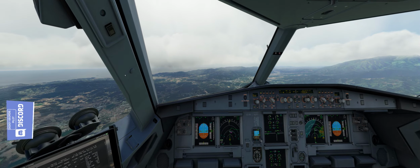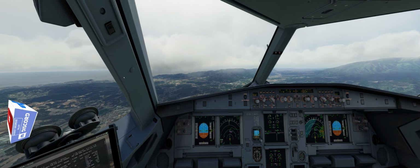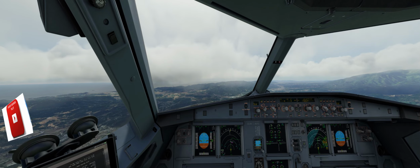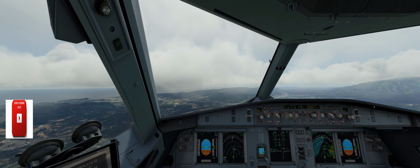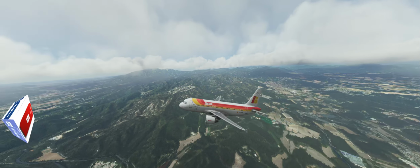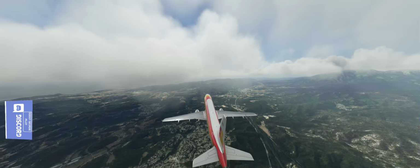Okay, let's go flaps up. Starting to come to the clouds now. Beautiful climb out. Let's take a quick peek at what Iberia. Very nice. Just gonna climb a little bit steeper now.